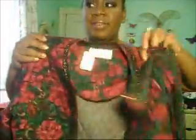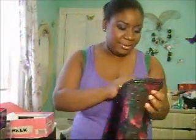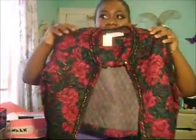So yeah, I got this for her. Hope she likes it. I told my other cousin to try it on for her because they're around the same size. So yeah, it looks amazing. I hope she likes it. I think she would. We had similar tastes.